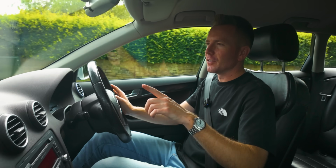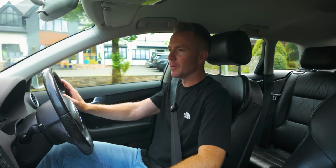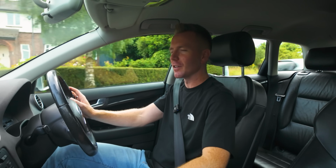Now if you remember, it had those hideous black wheels. I'm not a big fan of black wheels. Well, they have their place, don't they? But not on a silver car. It just never seems to look right.